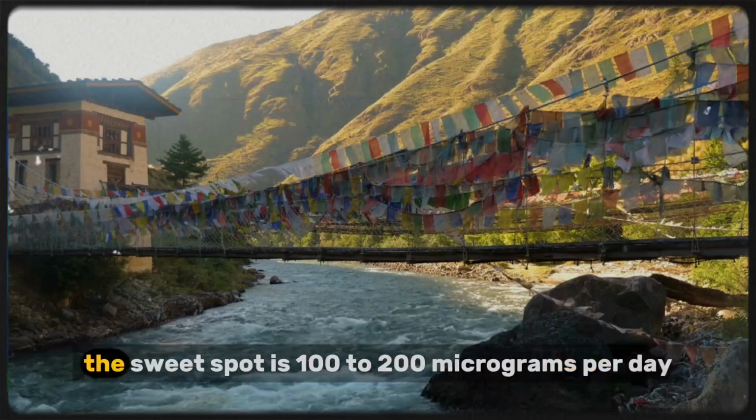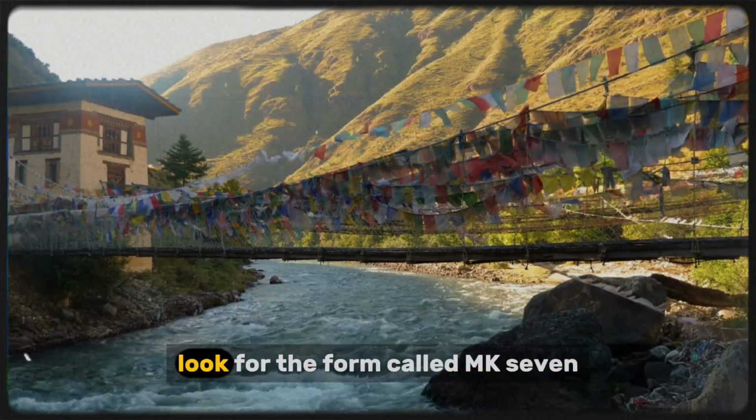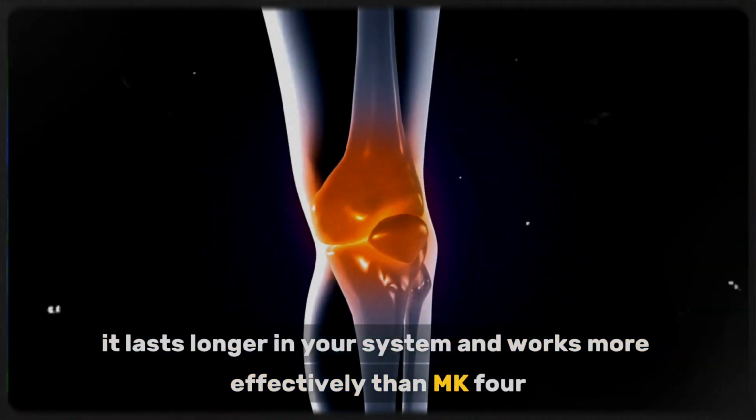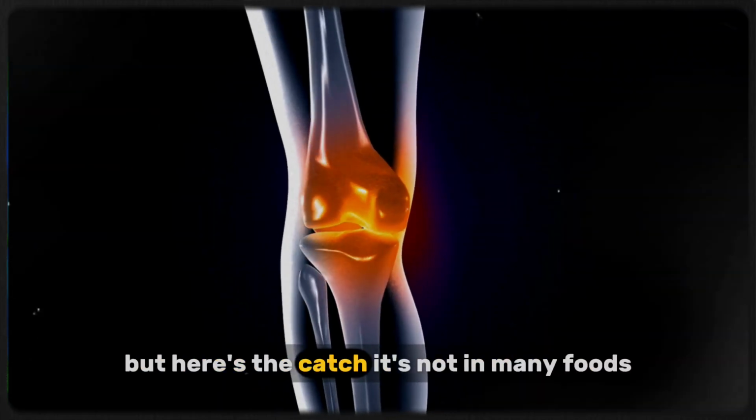For seniors, the sweet spot is 100 to 200 micrograms per day. Look for the form called MK7. It lasts longer in your system and works more effectively than MK4. And yes, you can get K2 from food. But here's the catch.